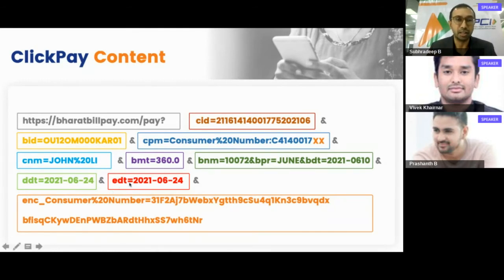And one more thing, there is an expiry date as well, where the biller can decide after which date they don't want the customer to use this link further to make the payment. For example, any biller having a monthly bill generation cycle can put the expiry date as the end of that month. So when that date crosses, the customer cannot use this particular link to make the payment again. They have to use the new link to make the payment.